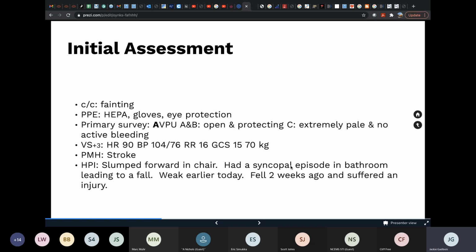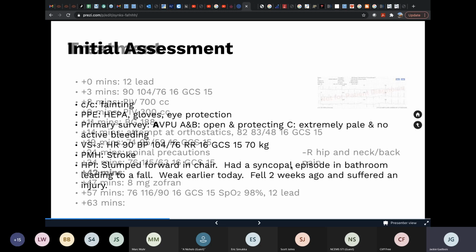On patient contact: heart rate 90, blood pressure 104/76, respiratory rate of 16, GCS of 15, and maybe a little on the thinner side, but 70 kilos. His past medical history included a stroke, with no documentation of any residual deficits, and the patient was found slumped forward in a chair. He had a syncope episode while he was in the bathroom, leading to a fall. He reported that he was weak earlier in the day and that 2 weeks ago he had fallen and suffered an injury, but never sought medical evaluation in the interim.